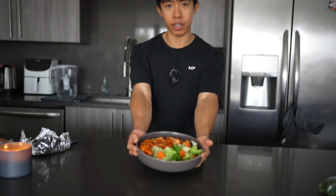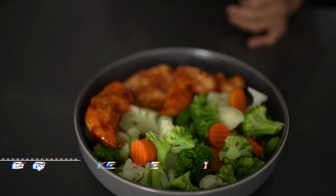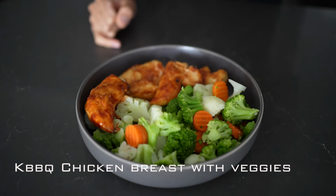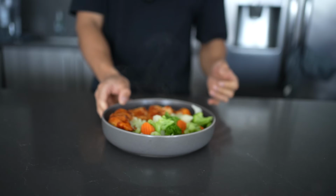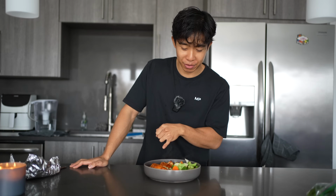There we have it, lunch. Roughly 310 grams of chicken breast and then a bag of the frozen Aldi brand California blend veggies: broccoli, carrot, cauliflower. This is what I'm gonna be eating for lunch. 310 grams of chicken breast is roughly 95 grams of protein.